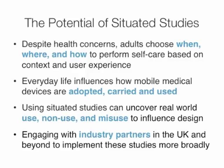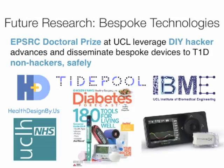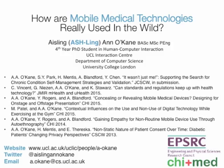And I've been engaging with industry partners in the UK and beyond to implement these studies more broadly, showing the impact of this contribution. I'm also engaging with a number of clinical, charity, and industry partners on my next project, examining how DIY hacker technologies can be further disseminated to non-hackers safely, and this work is supported by an EPSRC doctoral prize that will start in October 2015 at UCL.